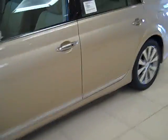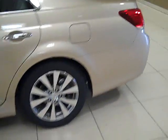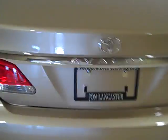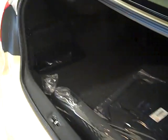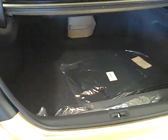So long as the key is with me, the car knows, and it lets me do some fun things like this. We'll walk up to the trunk of this car, and I can just reach underneath there, push that button, and the trunk opens. Obviously, it has a huge trunk. It's an Avalon. But for those of you who have an Avalon now, nothing really changed in the trunk. You still have a pass-through from the trunk to the second row.